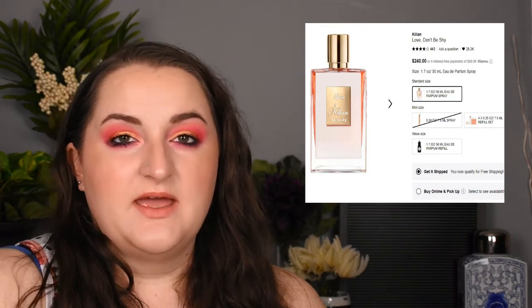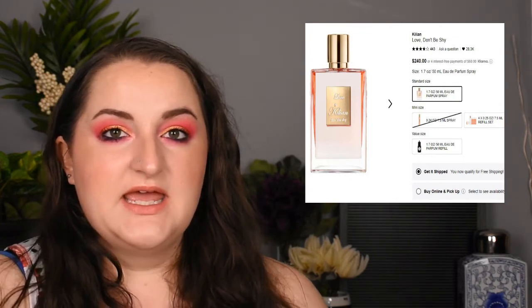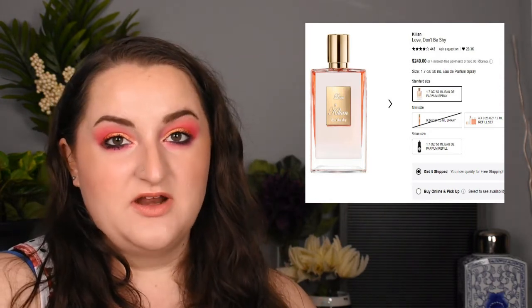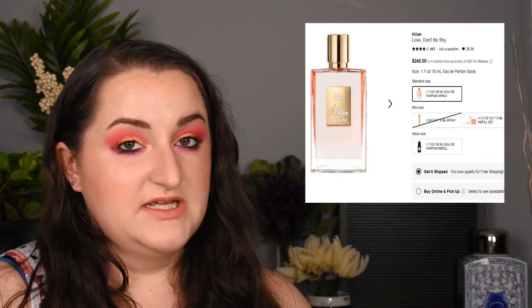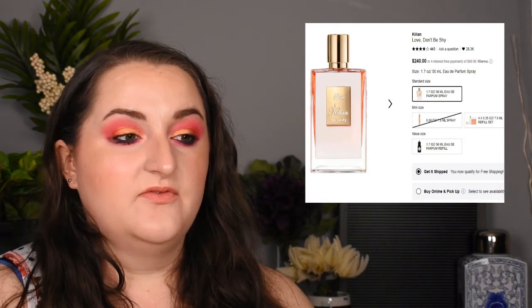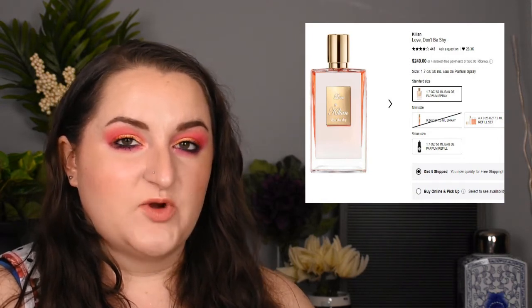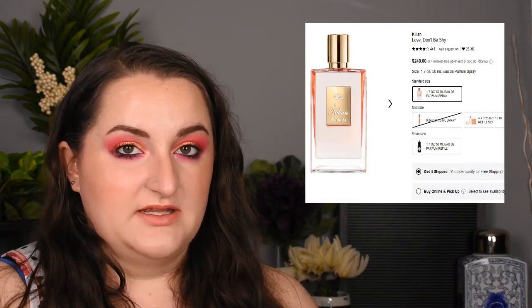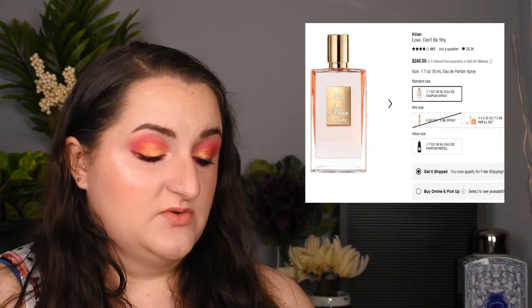So I don't know if it's my chemistry mixing with the product that really gets me to enjoy it. It is $240 though for a 1.7 ounce bottle, so pretty expensive. I picked up the $50 travel spray size, and I'm happy with using that for now. I don't think I need the larger bottle at this point, but I did want to mention it in case you were really in the mood to treat yourself.